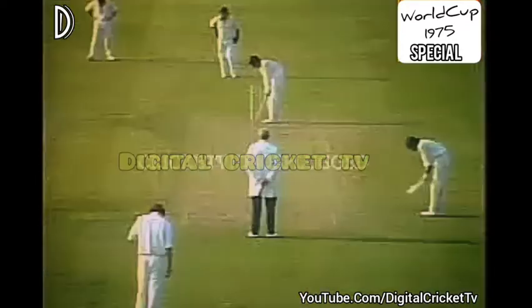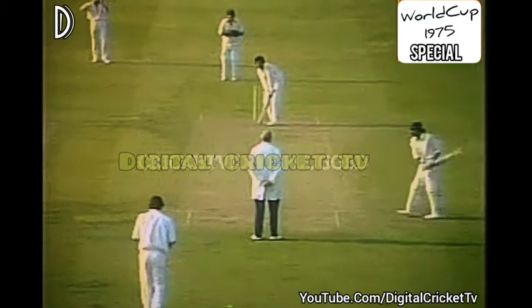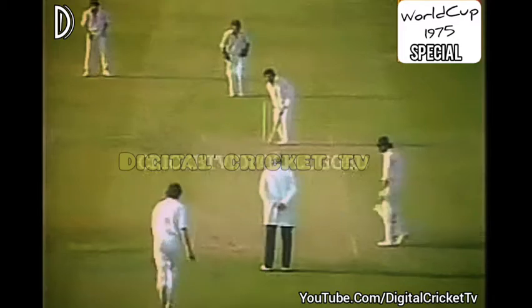It's safe, and it will probably be 4 runs. It came off the thick edge, but it's very, very fast out in the outfield. And this is an expensive over now from Ashley Mallett. Asif Iqbal waits now for Greg Chappell. And they'll pick up another 2 for that. Walters is the fieldsman. And it's Asif's half century in a very, very good innings.